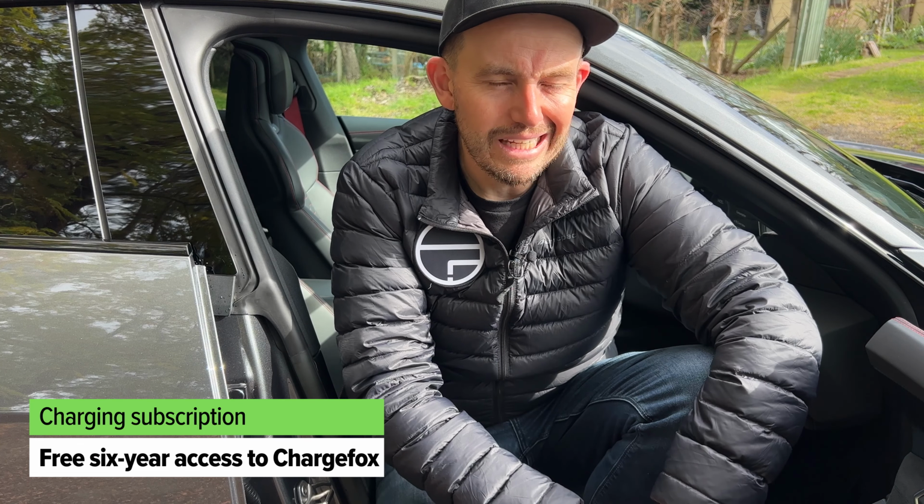Now, when it comes to ownership details, you've got 6 years of free servicing. The servicing is due every 24 months or 30,000 kilometers. So you end up with 90,000 Ks of capped price servicing for free. So the capped price is $0. You also get a 6-year subscription to the ChargeFox network. So hopefully the network reliability improves. And there's also a 6-year roadside assist plan too. So that's all covered nicely.